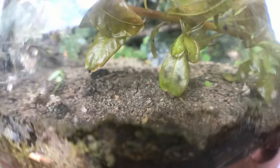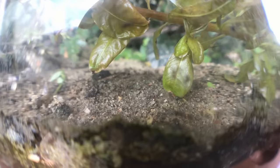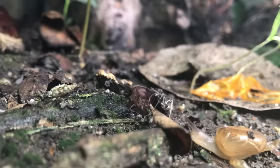This is the reality of this way of keeping animals. It's naturalistic nature, which is inherently Darwinistic. But this was just bad luck. I was so bummed by this.